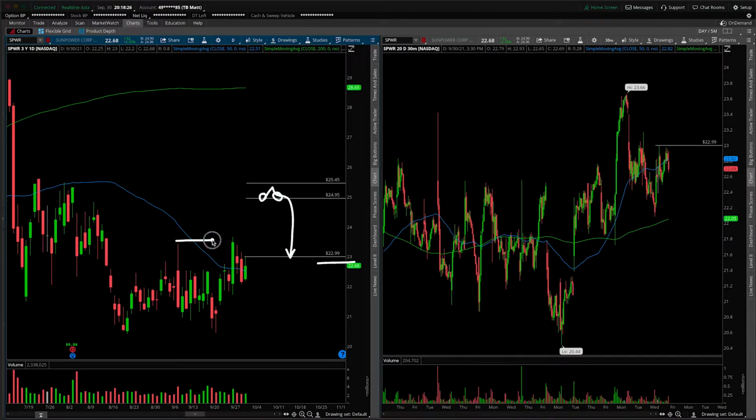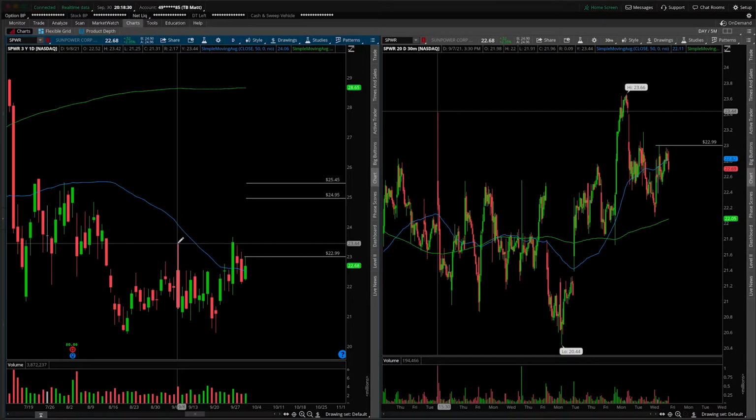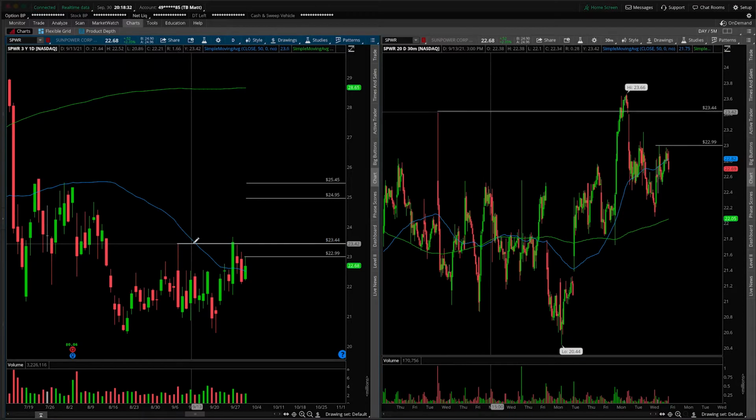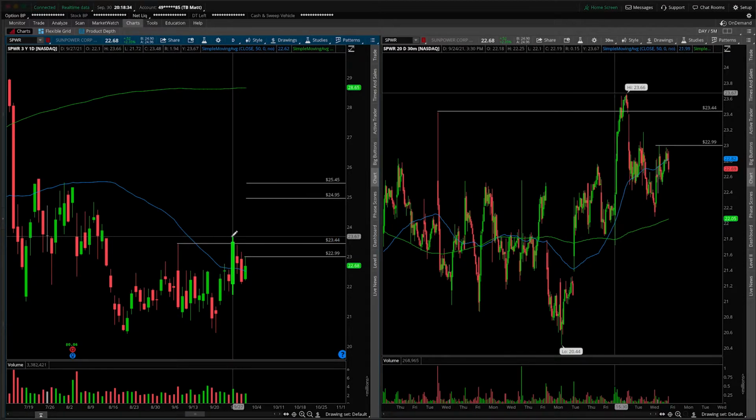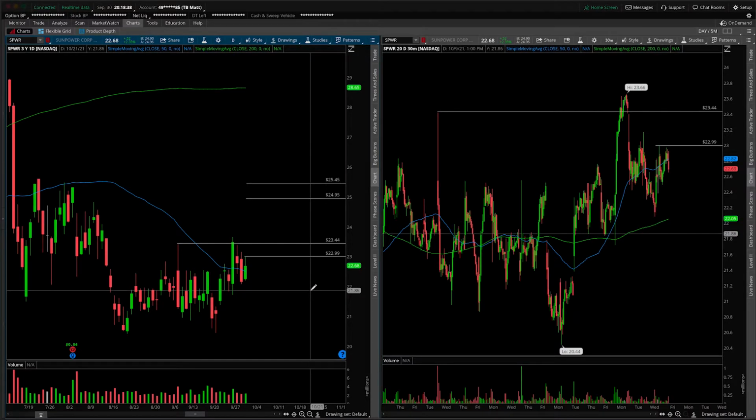Do keep in mind there will likely be a bump in the road at this prior pivot high. Let's throw that on the chart together. That's going to be around 23.44, 23.50. Let's put more emphasis on that open and upper wick there. So 23.50 would be the number I watch out for as a bump in the road if we get the gap and trap.